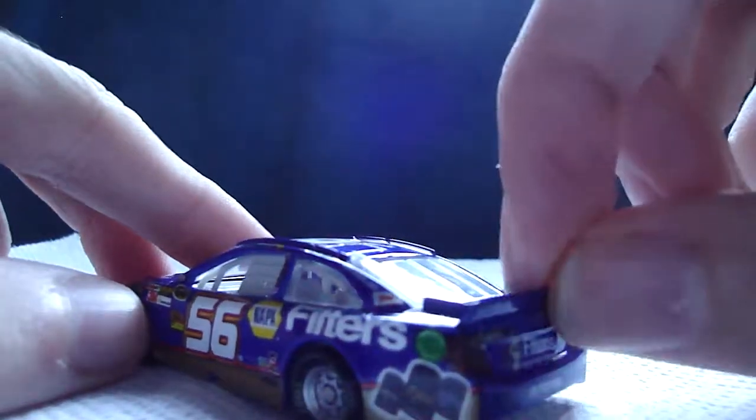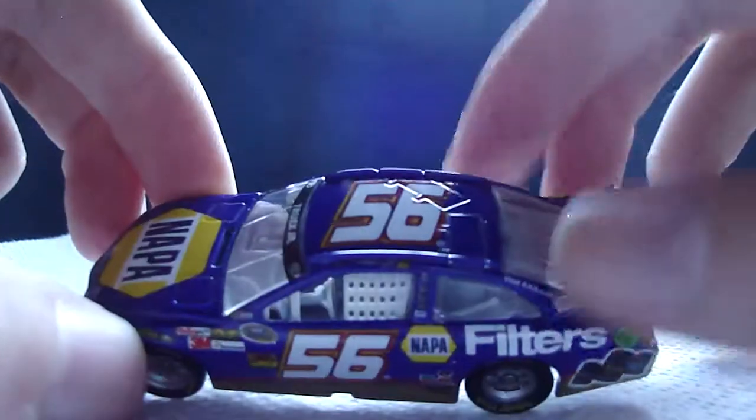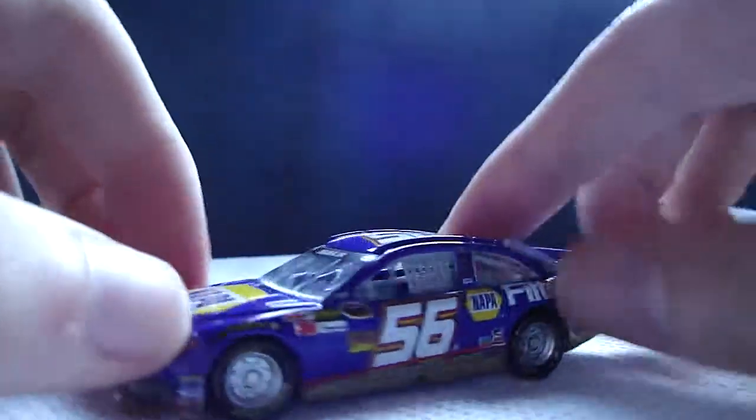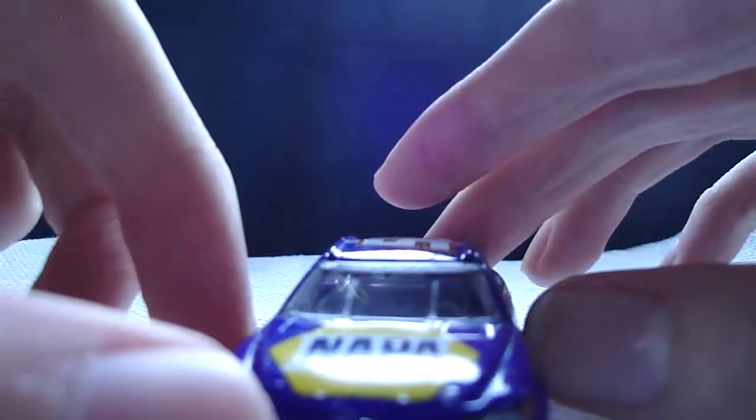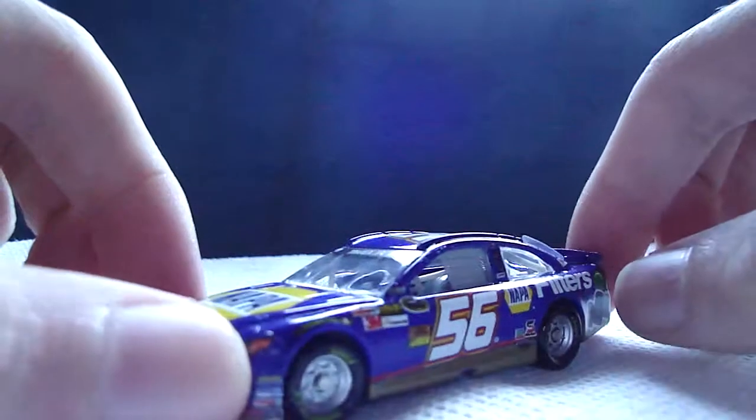Lionel car, black plastic tires, white plastic window net, blue spoiler, blue shark fin, blue roof rails. Truex Jr. is white. Toyota logos are silver. That's really it. I would recommend getting this car because he's leaving this team at the end of the year. This is Napa's last season.